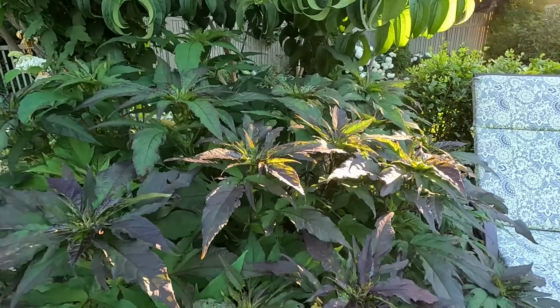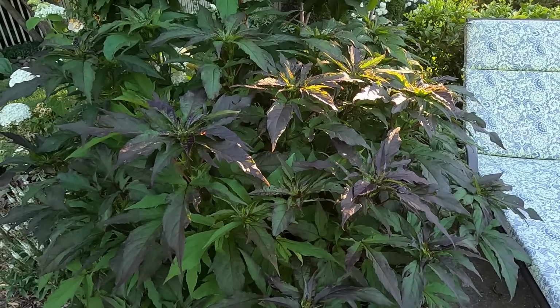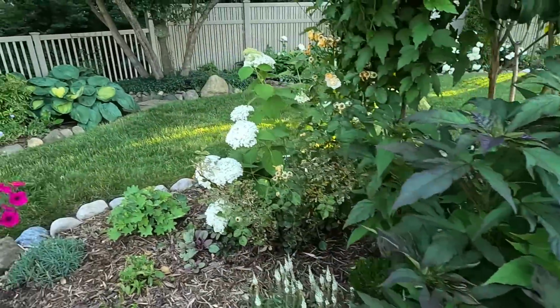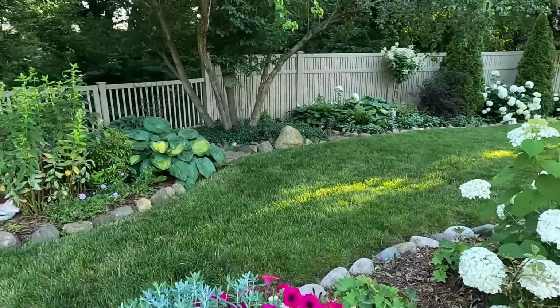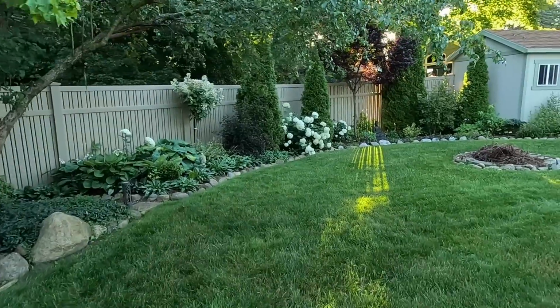And you can see that our hibiscus are just huge. It's amazing how fast they grow. But these are still probably about a foot less than they were last year, which is interesting because we've had a very wet spring, so I thought that they would be even bigger.